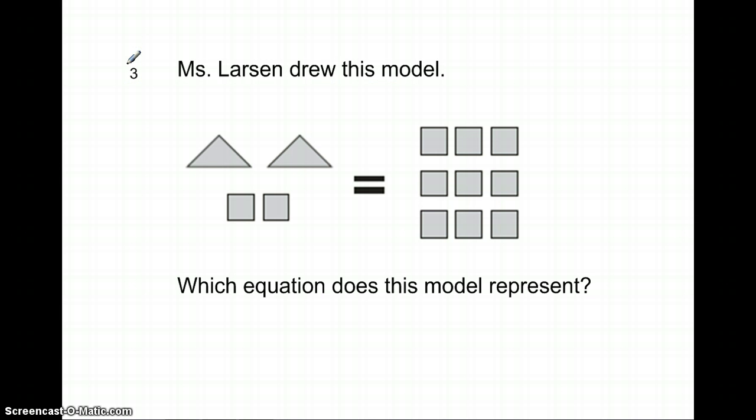Okay, so for this one they have a picture version of an equation. It's a model. So I want you to write the equation that you think this picture models. Go ahead and pause your video. So for these type of problems, you can pretty much always assume that what's on the side of the equal sign by itself, so these over here, is usually your regular numbers.